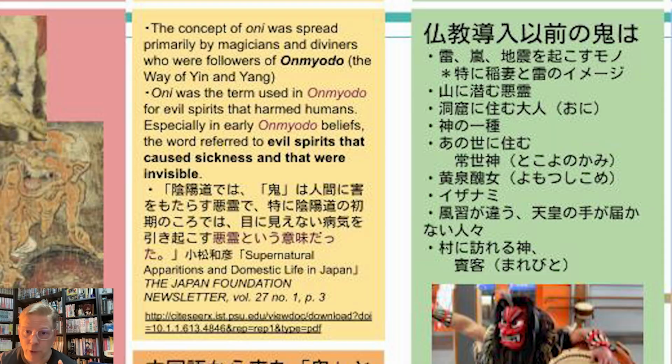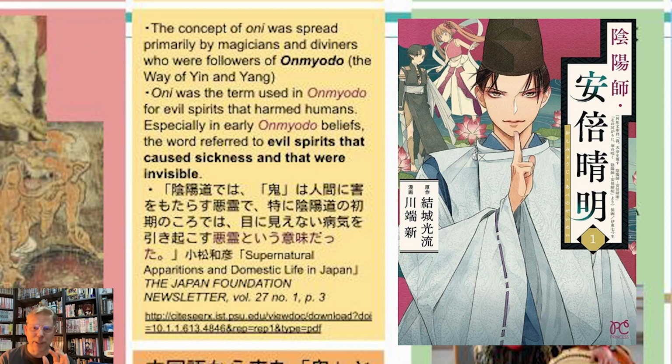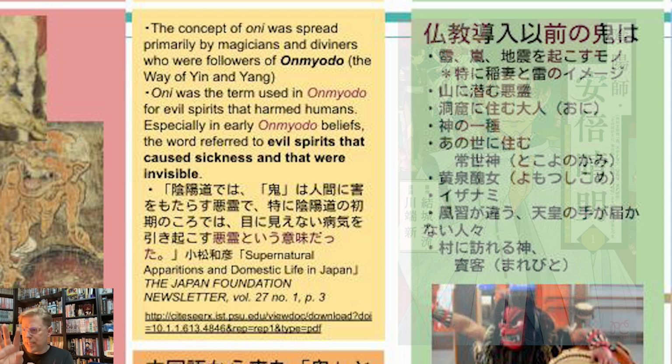And you have another spiritual belief called Onmyodo. If you guys know about Onmyoji, they're like these shamans, okay? And so the shamans really spread the belief that Oni are like the bad humors, the bad things in the air, spirits that cause sickness and famine, etc. And then they're invisible. So you've got the Buddhist art tradition, and you have the Onmyodo spiritual tradition.